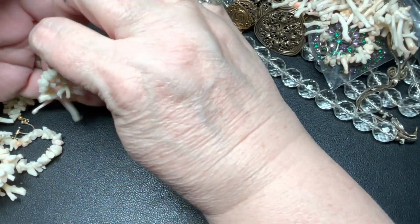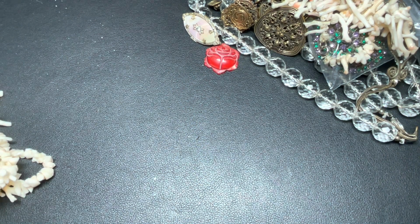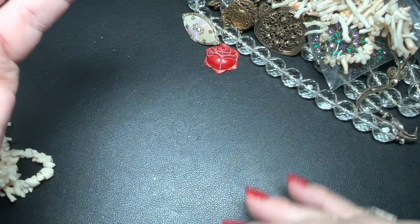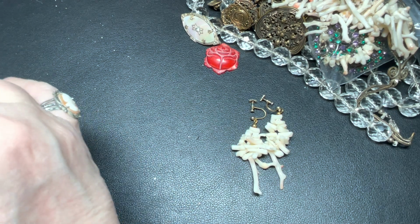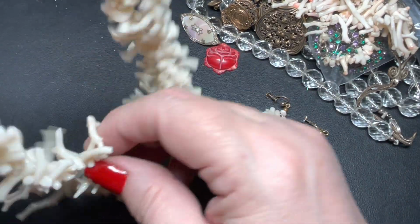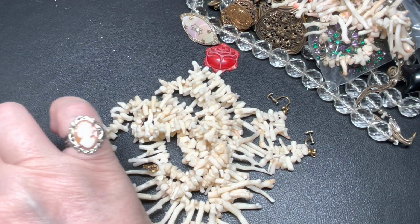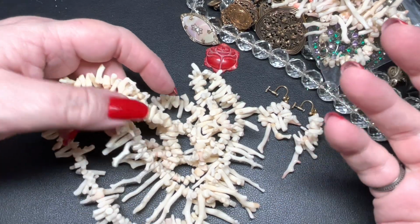But here is the one that is crazy. This is marked $8.35 with a gold tone. There's screwbacks, and there's your earrings that match. These. It's a double strand, Victorian. There's your 10 karat gold acid right here. And it's disappearing. So this clasp is not sterling or gold. However, these are sterling, or $8.35.